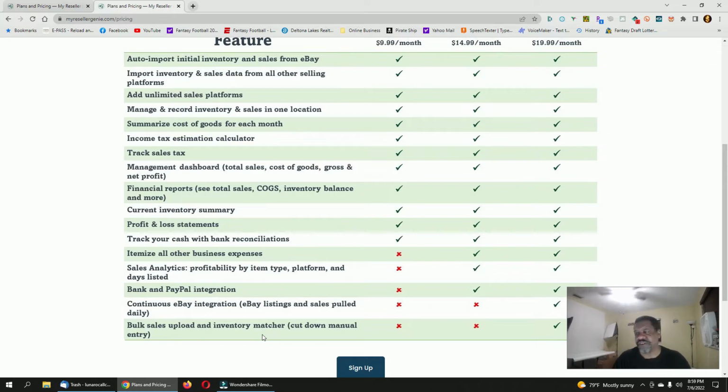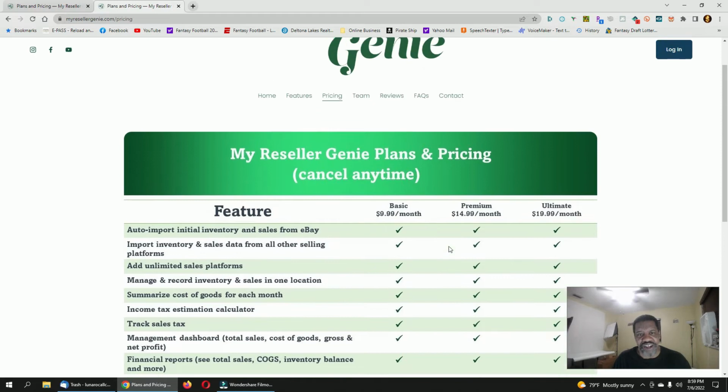One's an OtterBox and one's an Apple silicone iPhone case. I cannot sell those on eBay. I will get jacked up.